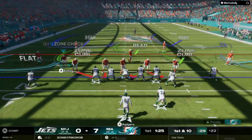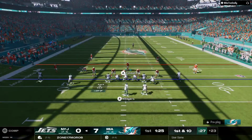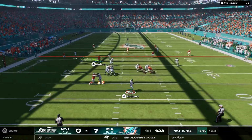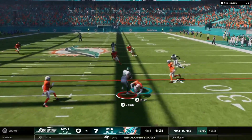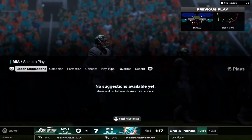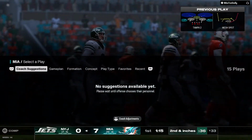Jets offense coming up now to start their next drive. Defense got the better of them last series, forcing a punt. See if they make a few changes in the game plan here and try to get points out of this drive. 1st and 10. And that's good for a pickup of 10 yards.